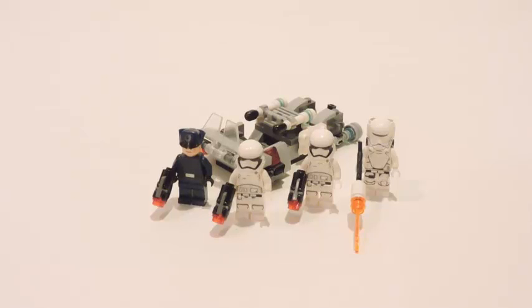And guys, this time we have the First Order Transport Speeder Battle Pack. Its set number is 75166. It's ages 6 to 12 and up. It has 117 pieces, and it retails for $14.99 or $15 US.